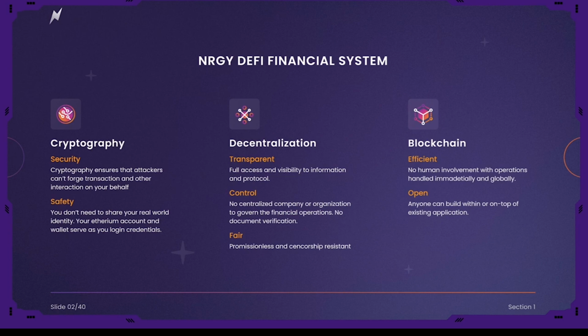So the first piece is cryptography, and that is the security. You've heard cryptocurrency. Well, it's the same thing. This financial system is built around the security and safety of cryptography. And it basically just ensures that attackers don't forge transactions, that people don't steal your data. Everything is secure. We use wallets to serve as your logins instead of using passwords and personal identification and that kind of thing, okay?